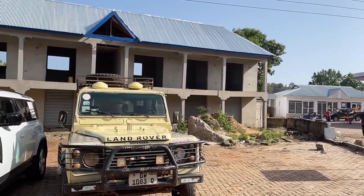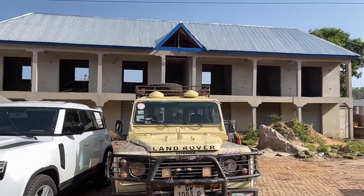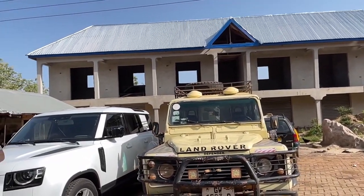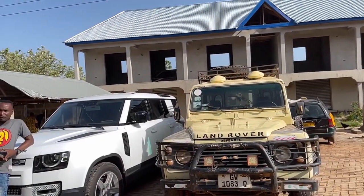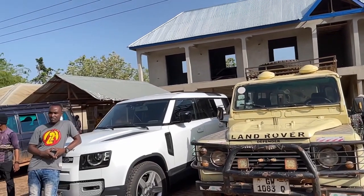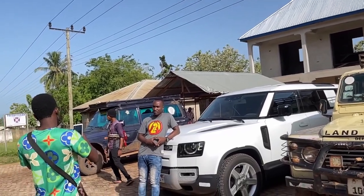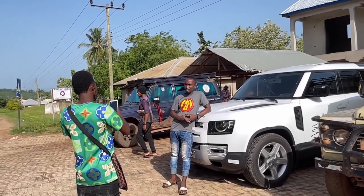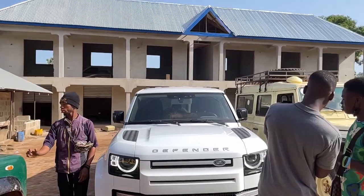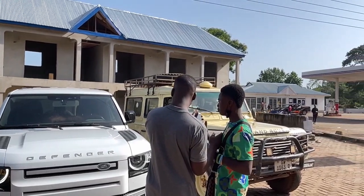Basically, what that means is that the community is a small town with maybe about 5,000 population, but the majority, 99% of them, are farmers, and their farms are located deep in the forest. Therefore, the road is very bad. When it rains, only a few selected cars can actually transport them to their farm. During the rainy season, it is actually the time when the farmers need to get to their farm to plant their crops. So that is when the Land Rover Defenders come together in that community.